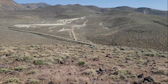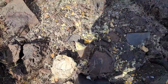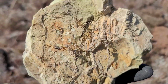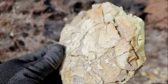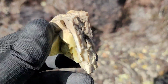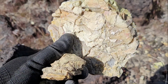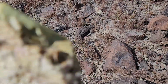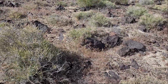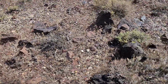That's cool. Hopefully you can hear me. Trying to block the wind, but check this out. That is a giant piece of opal. And then there's another piece right here. That's crazy. That's the biggest piece of opal I've ever found. And there's more, like right there, and like big old piles of it. Just all over the ground out here.